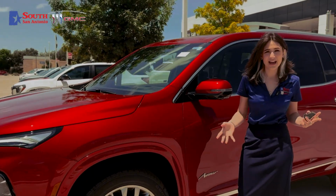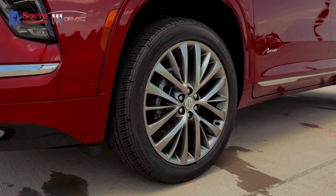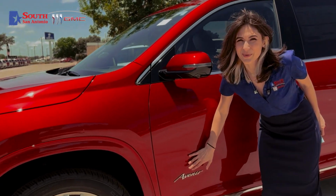And then as we go around the side, we're going to see more of those Avenir-specific details. You have 22-inch brushed nickel rims, and then you're going to have more of that chrome Avenir badging down below as we walk around the vehicle.